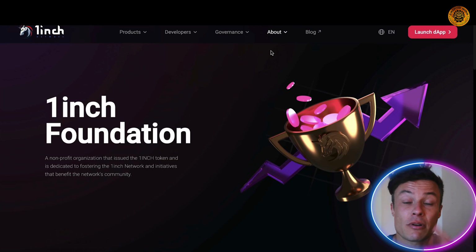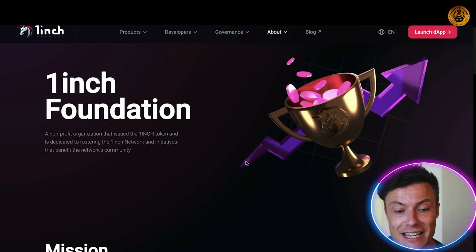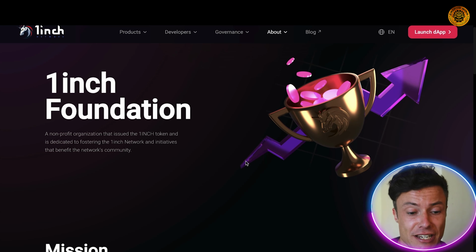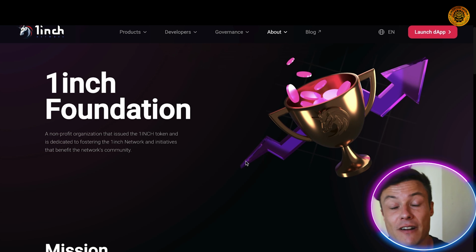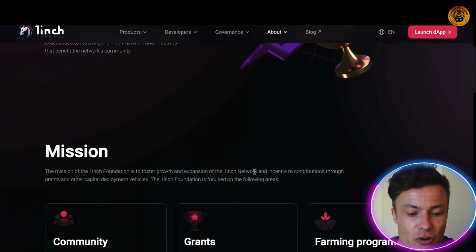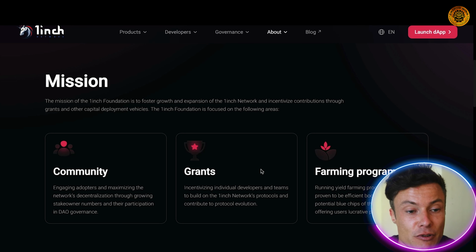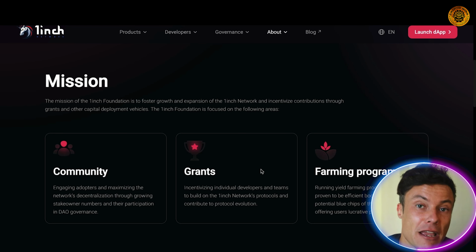and reputable platform. Now, what else is really cool, looking into the 1inch Foundation. So the 1inch Foundation is a non-profit organization which is issuing the 1inch token and is dedicated to fostering the 1inch network and initiatives that benefit the network's community. It allows various young tokens to be able to be launched, and reducing the risk for everyone involved by offering kind of an insurance policy using the 1inch token against those new young tokens, helping the community to grow and develop and bring more tokens into the crypto space that perhaps would not normally get the opportunity and still deserve recognition, maybe because of the functionality or utility that they can bring to the world.